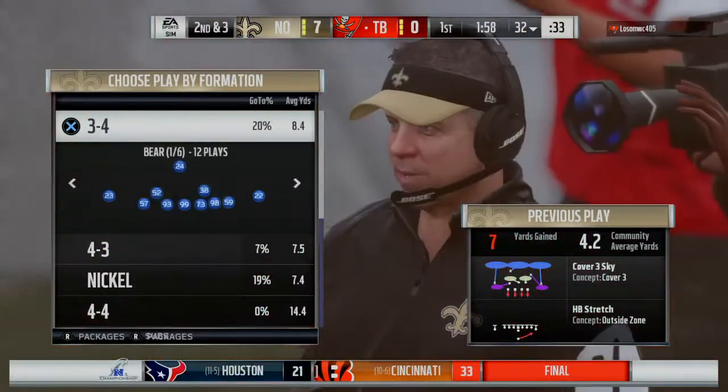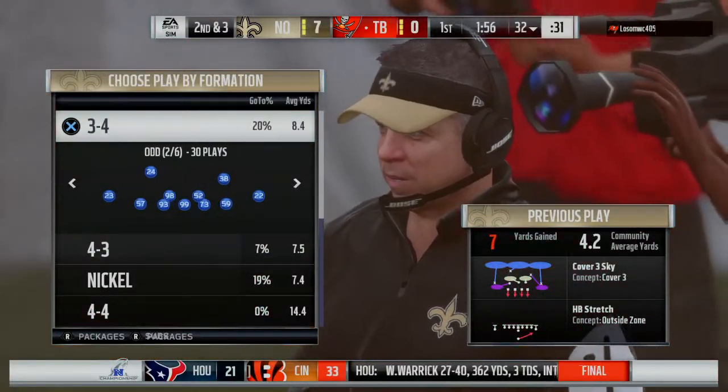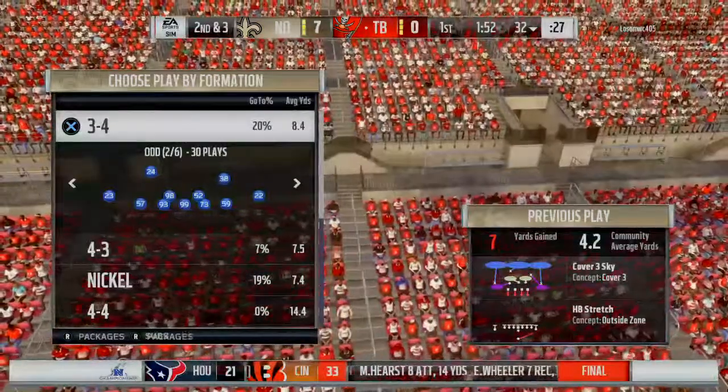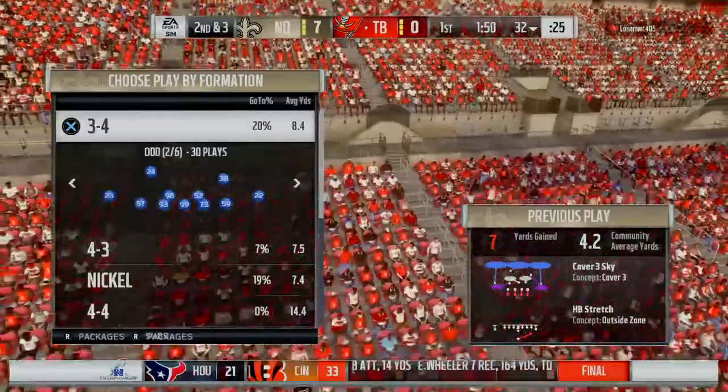Well, it's time for them to be good teammates right here. What I mean by that is possess the ball for a little while. Get at least 2 first downs. Give their defense a chance to settle down a little bit after they give up a touchdown.